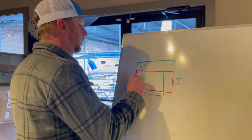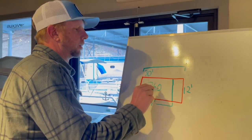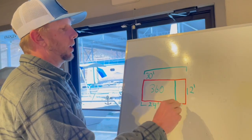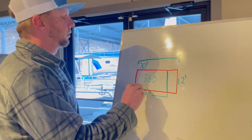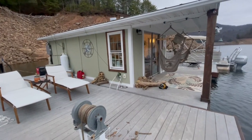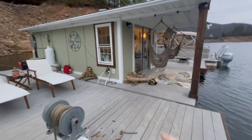I bought 360 square foot right here. This house is 30 feet long and 12 foot wide, and it's got a front porch area on it. So I bought 360 square feet of monolithic footprint. No docks came with this house. So for example, sorry, excuse our mess. We live here. We've been cutting up driftwood.